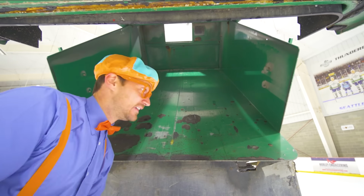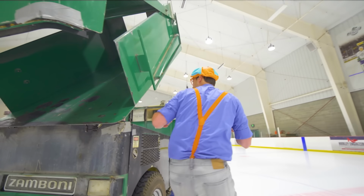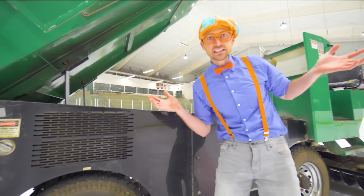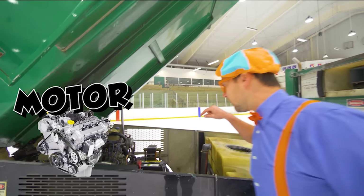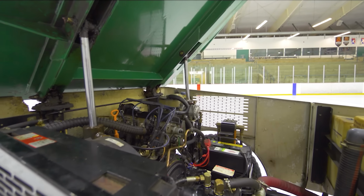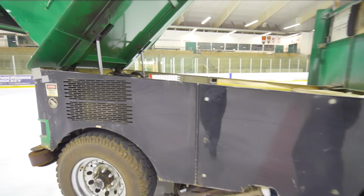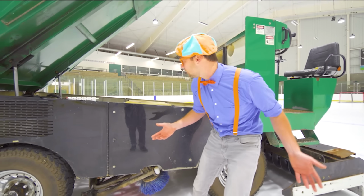In the back. Okay, but come over here. It's really loud because that is the motor. That's what provides the Zamboni with all of its power.